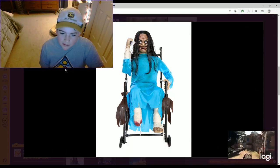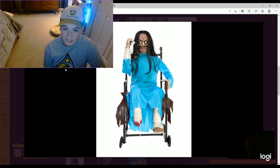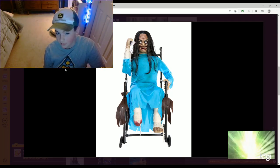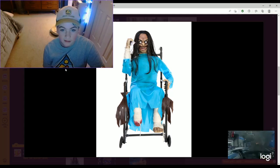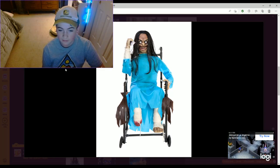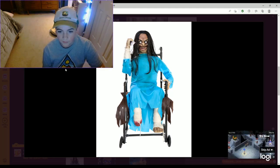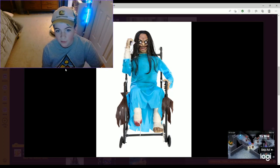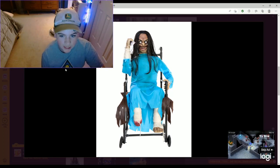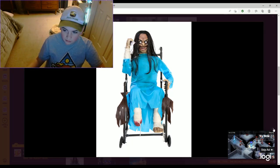This thing is awesome. I actually had a chance, I was almost able to get it, but I couldn't get it. I wish I had this one, though. This one is amazing. Like, really amazing. I wish I had this one. I almost got one, but I didn't get it. And some people think it's a she, but it's actually a he. I actually learned that a couple years ago.